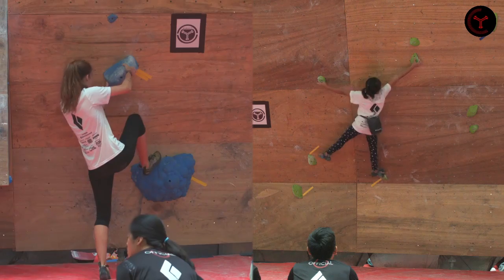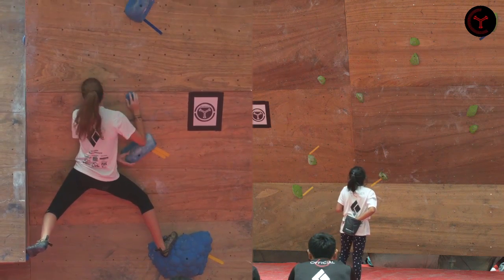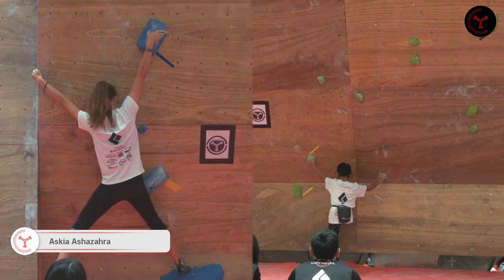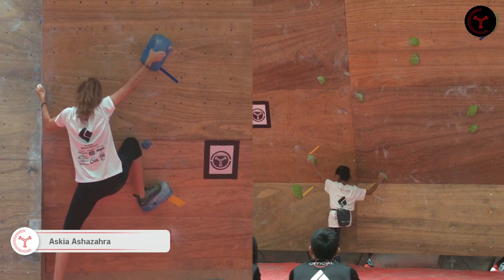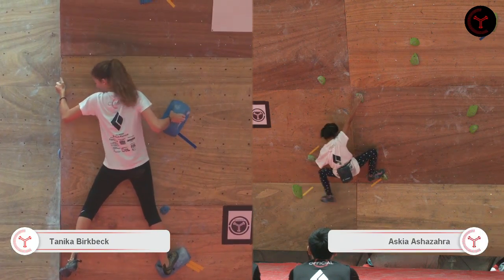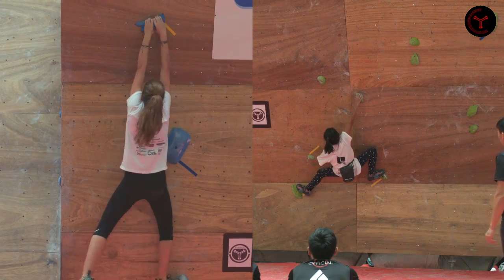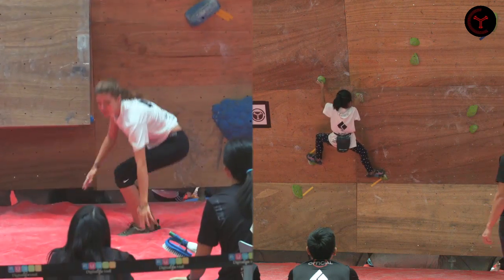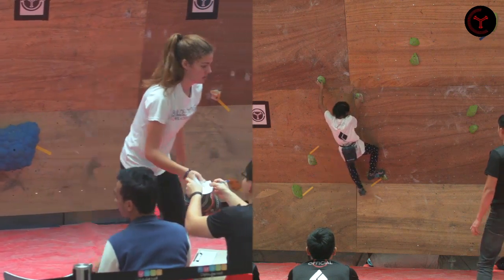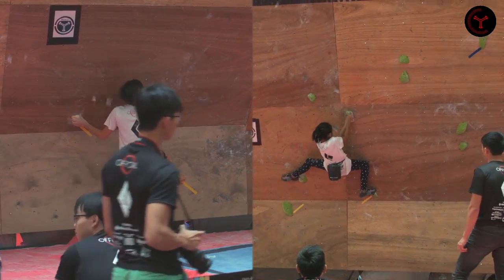So right now we are looking at Tanika and Askia on the screen. The route on the right is actually set by Hilman, the Team NUS climbing coach. He volunteered and helped us. And on his route is Askia, all the way from Indonesia. She's so small, but that didn't stop her from getting to finals now, did it? Yeah. Her chalk bag is so big in proportion to her.